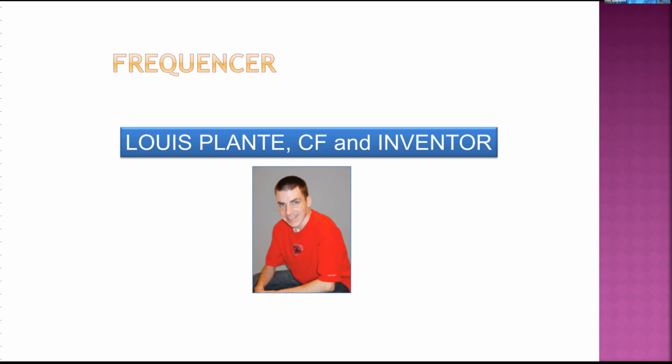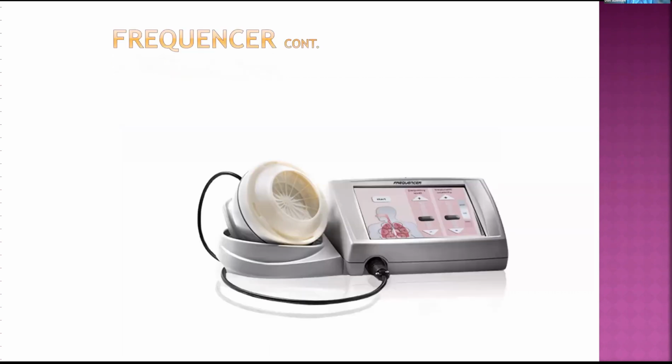We could have made a frequencer really easy just by getting a huge set of speakers and turning the music up real loud and standing between them. Problem is we would be deaf, of course, by the time we fixed our mucus condition. So the frequencer was a product that came out of that. This is a picture of the frequencer. You'll notice that on the screen, there are adjustments for frequency. There are adjustments for power, and there's a start-stop control. And on the left side, you see the transducer laying in its cradle.